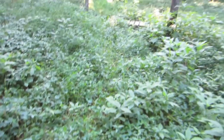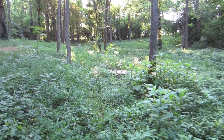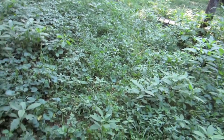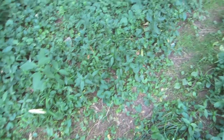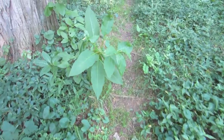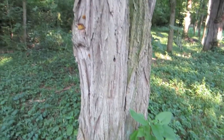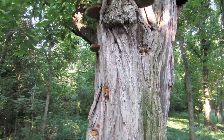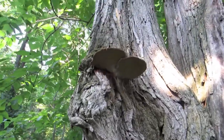Well, sure enough, I followed those footsteps through here. That's the trail. You can just barely see the little bridge I was on there. I followed these footsteps down through here, and it led to another side trail, to this tree. This tree has got some awesome fungus growing on it.